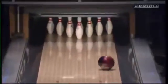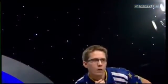A great looking shot from Martin Larsen, playing straight down the lane. Just a little bit of reaction at the back end there, and carries all 10 right in between the 1 and the 3 pin. And that's a great start for him.